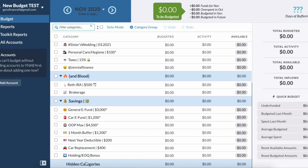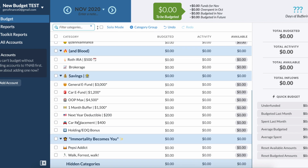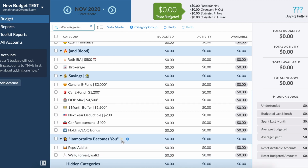So I did want to talk about one last group, and I'm going to unhide it now. And this last group is probably my weirdest and most unique category in my budget. It is called Immortality Becomes You, which is a reference and a direct quote from Twilight, hence why there's a little vampire and then a sparkle emoji here.